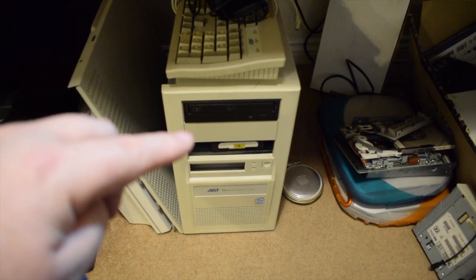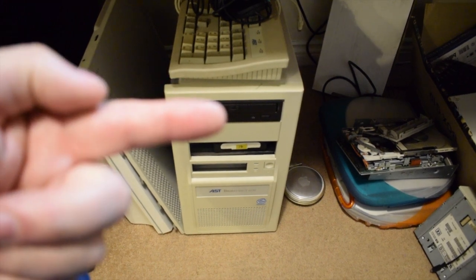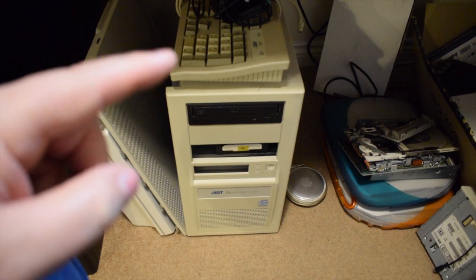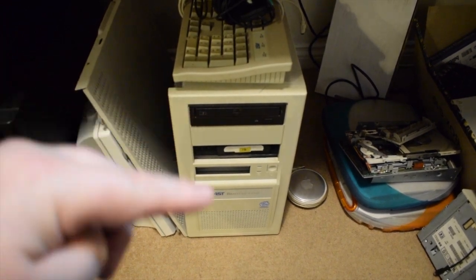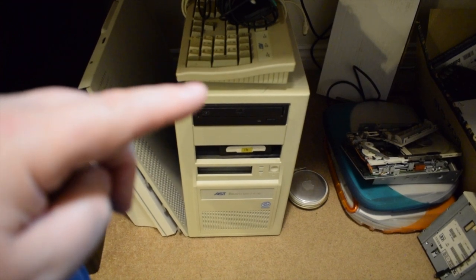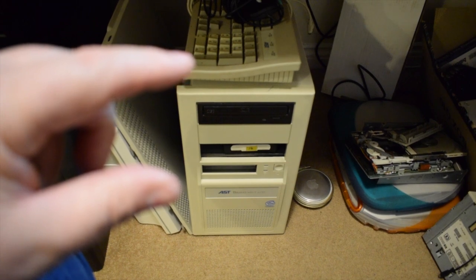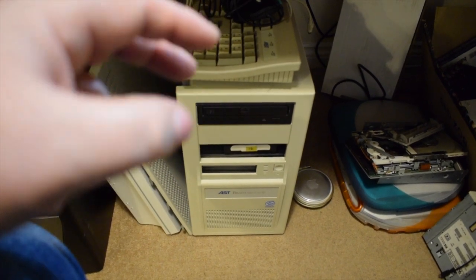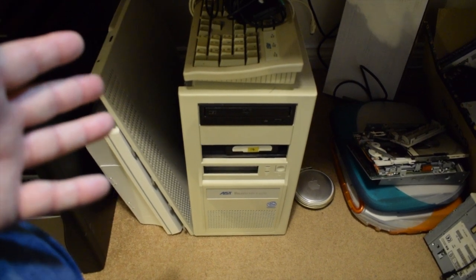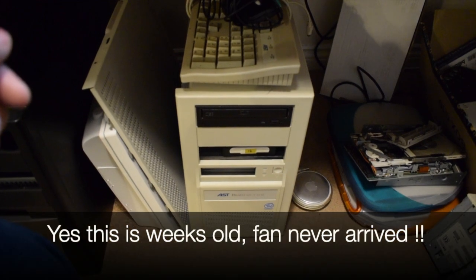So the problem I had was that the power supply had a fan on it on the back, which used to blow air onto the processor. The new power supply that I've put in doesn't have that, so consequently I can only run this machine for about a minute before the processor gets too hot. I've managed to find a replacement CPU with heatsink and fan assembly, and I've ordered that online, but as it's the sort of Christmas New Year holiday, that still hasn't arrived.